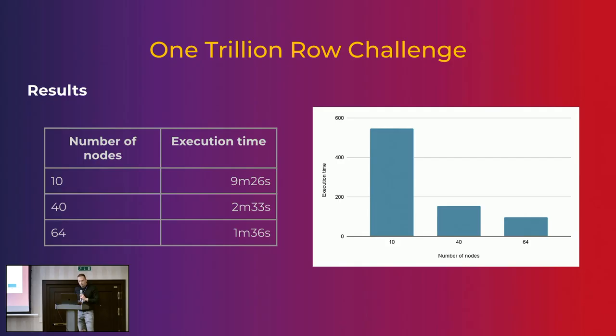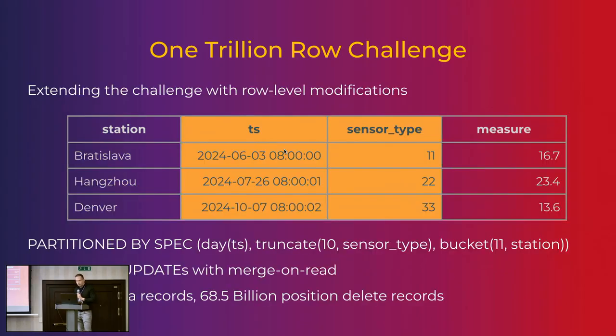Okay, and here you can see how Impala scales when we are changing the number of executor nodes. I tried Impala with 10, 40, and 64 executors, and with 10 executors, the execution time is almost 10 minutes, but as you can see, with additional executors, Impala scales nicely.